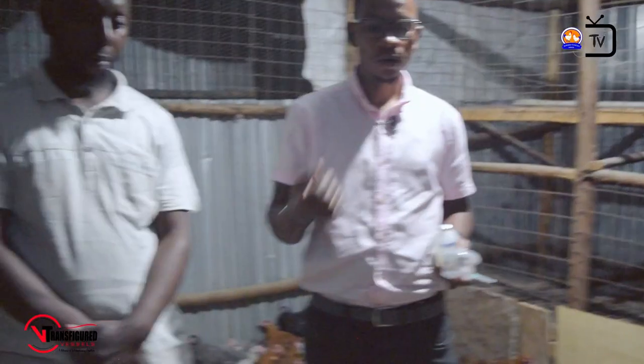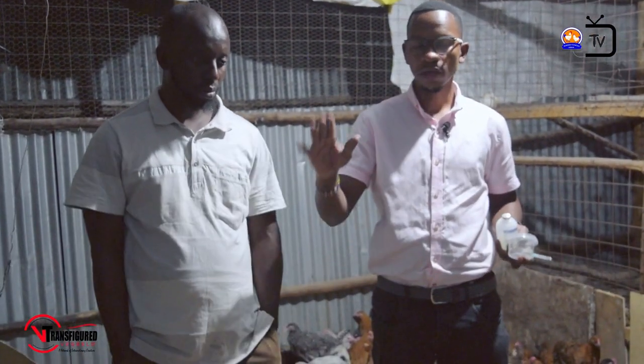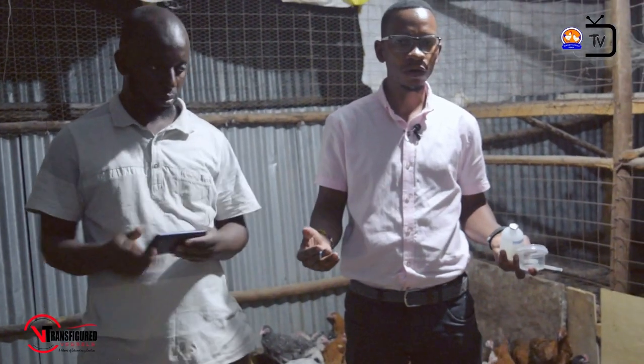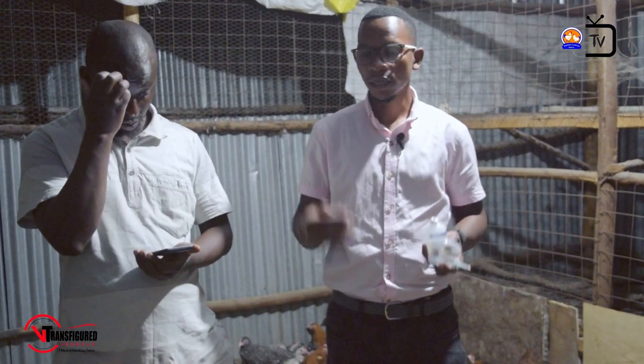We are going to separate the cocks and the hens. If you want to buy the birds for the layers, if you want to buy the cocks, we'll be having all that.